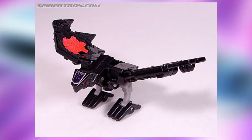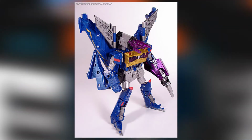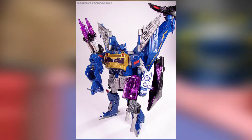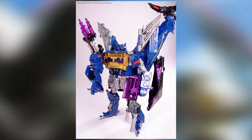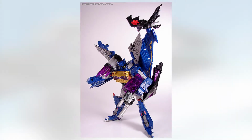and of course he still came with Laserbeak. This figure is not the best. It has a lot of issues when it comes to the transformation kibble. There's some balancing issues, articulation's not the best, but it is a unique Soundwave, and it's kind of funny to think that this was our second go at the character.